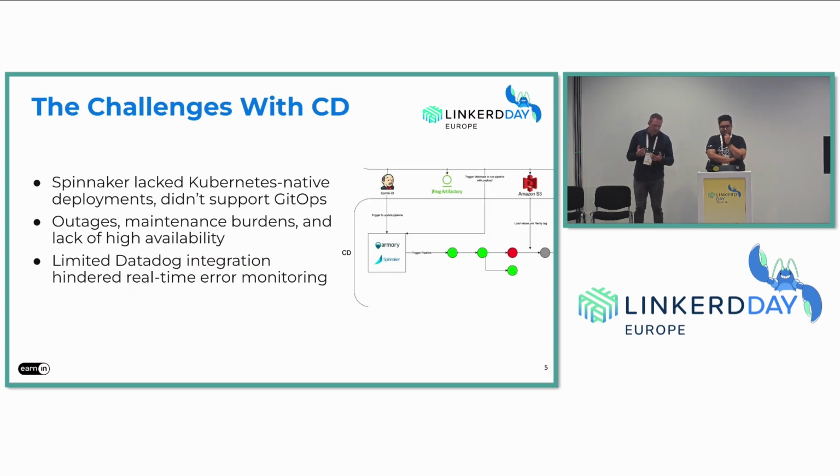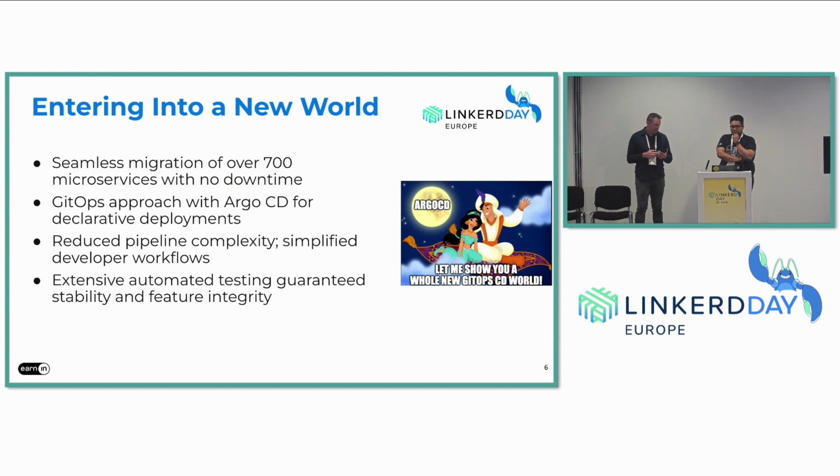What challenges did we face? Well, Spinnaker doesn't support Kubernetes native deployments or the GitOps model. It was difficult to maintain, wasn't highly available, and we often just had to restart it to resolve outages. It also had limited Datadog integration, which made it challenging to monitor deployments. We also lacked a standard deployment model, since each application had its own Dinghy file and its own custom pipeline for deployments. The automated canary analysis feature was also frustrating to use. I think we had less than 10% of applications actually using canaries. So we migrated everything to Argo CD last year.